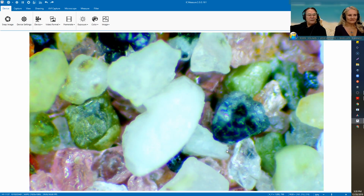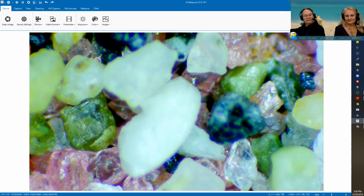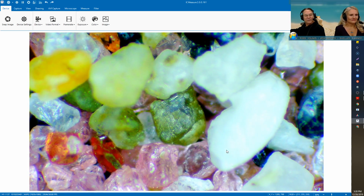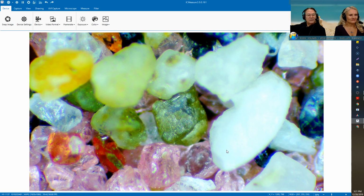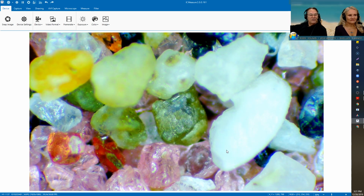Olivine has that vitreous surface, and it is opaque. So that's what I think it is, and you see a lot of that. We've got a sample coming from Hawaii that's olivine, but it's translucent because it's volcanic. So we're going to see some of that.